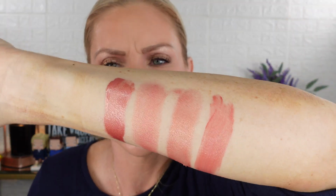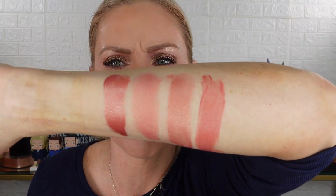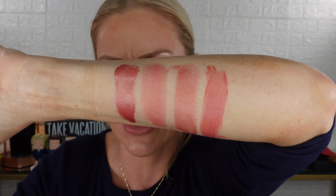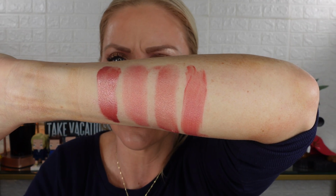And these I think are really great. I think Hard Candy really did a great formula. So not as shiny, but maybe you like that. I think this is a really good shade, and this is in the shade Who Is She?